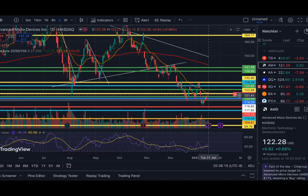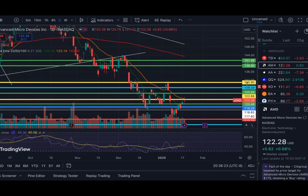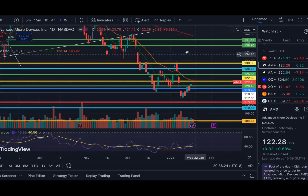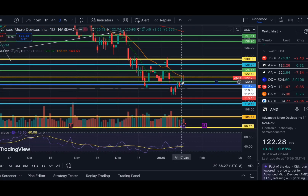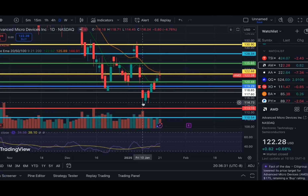A few things I want to point out about AMD, right? This company is pretty well positioned for success long term. Short term, it's suffering, but we're starting to see a doji here. We're starting to get some traction, a bit of a recovery from the lows at 114.